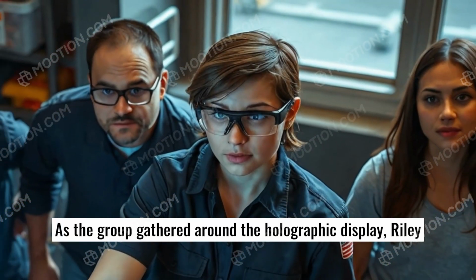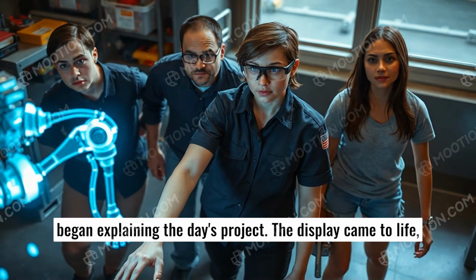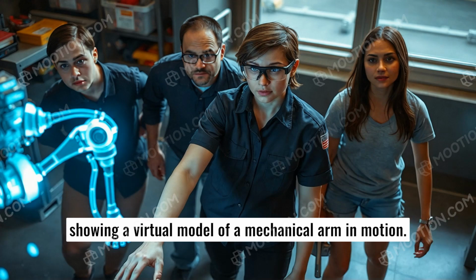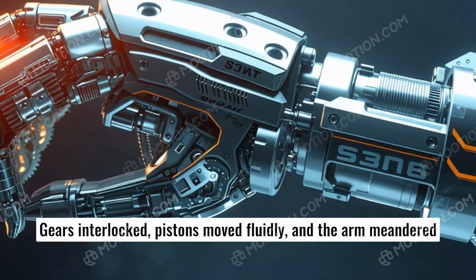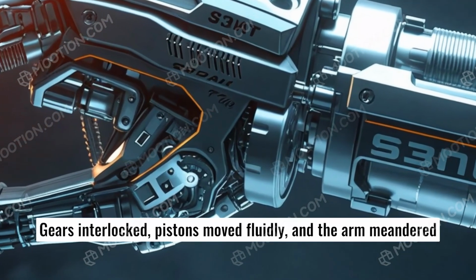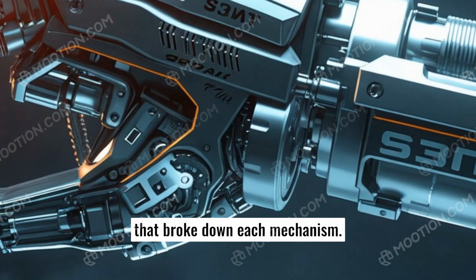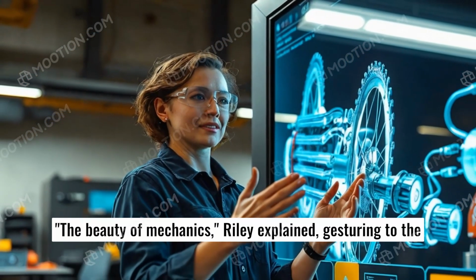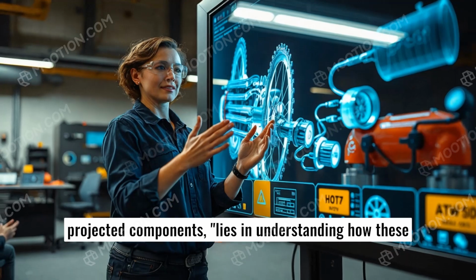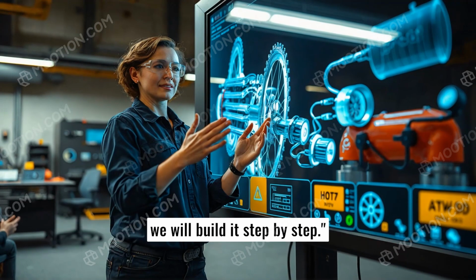As the group gathered around the holographic display, Riley began explaining the day's project. The display came to life, showing a virtual model of a mechanical arm in motion. Gears interlocked, pistons moved fluidly, and the arm meandered through a range of motion, all carefully detailed in animations that broke down each mechanism. The beauty of mechanics, Riley explained, gesturing to the projected components, lies in understanding how these interdependent parts work together to create motion. "So, today we will build it step by step."